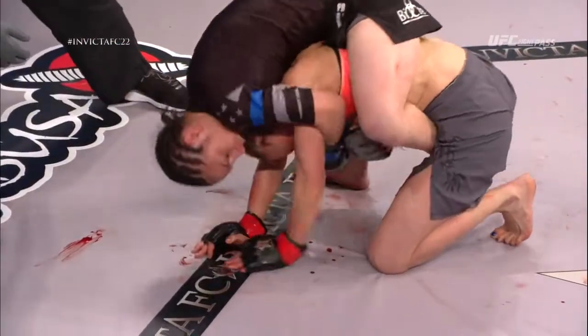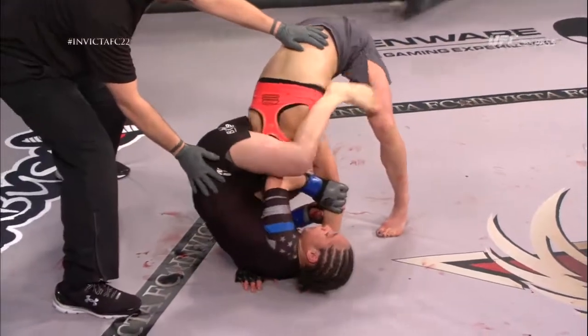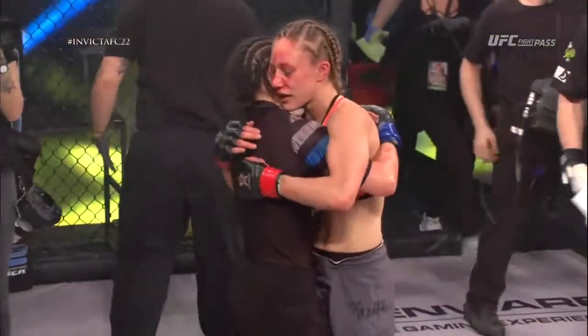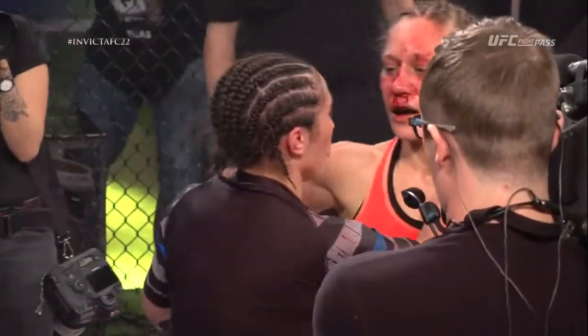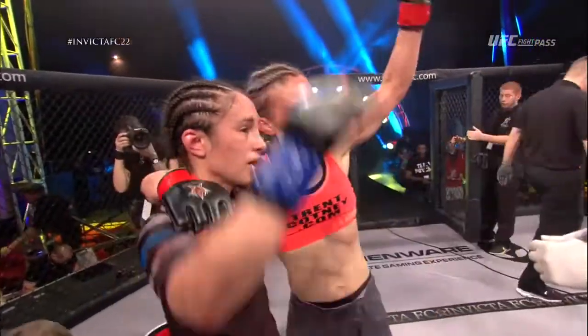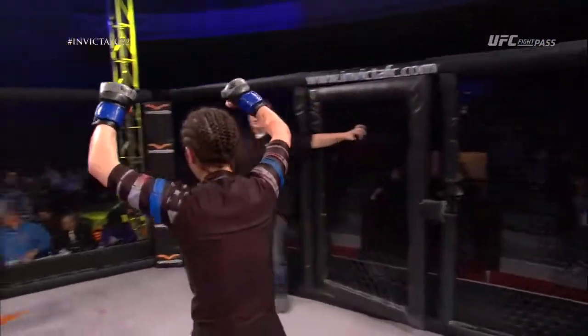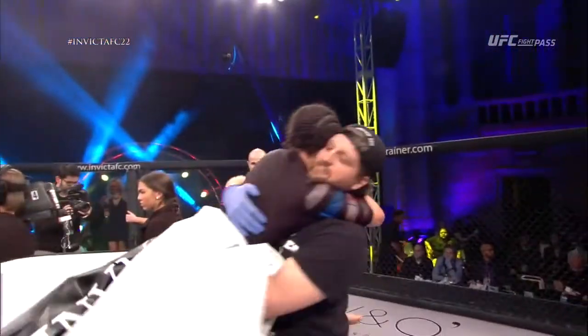A couple of right hands, not a lot behind them, but time is running out, and it has expired. 15 minutes in the books. Ashley Cummins has done enough on my scorecard to get this fight, but wow, I'm saying it all night long. Our athletes are performing. I feel bad that there's a loser because they're both, wow, just truly, this is top shelf mixed martial arts. Double triangles happening in the first round. Amazing scrambles, stuff for days.